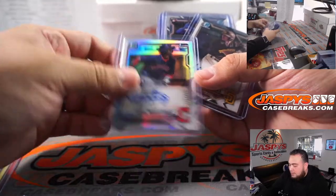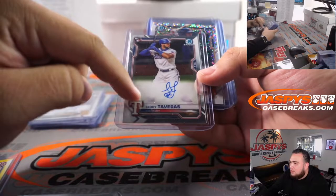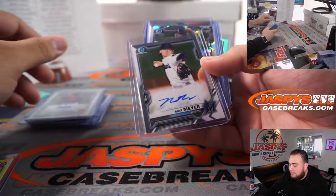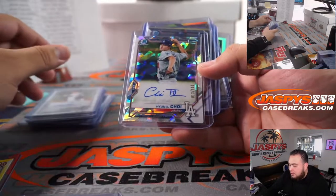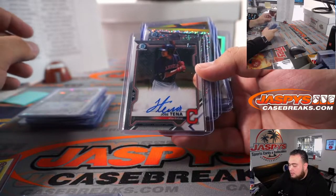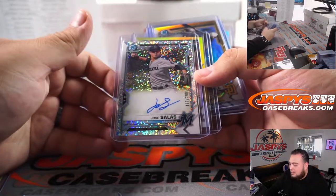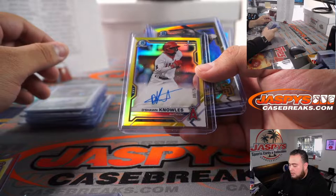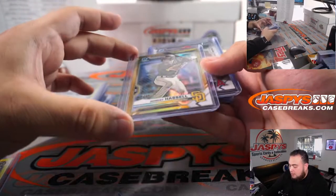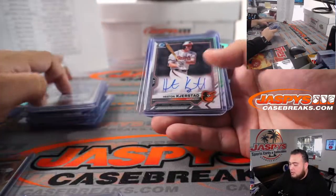Angel Martinez for the Cleveland Indians. We have Robert Hassel there for the Padres. Tavares. I think this was our only rookie autograph. That was for the Rangers. Andy Rodriguez to $2.99 speckle for the Mets. Max Meyer for the Marlins. Lil Cho for the Dodgers. Atomic. Jose Tena for the Indians. Salas for the Marlins speckle. Deshaun Knowles to $75 for the Angels. Robert Hassel, that was a gold to 50. Eshawn Knowles base. Jackson Clough to 50 gold for the Washington Nationals.